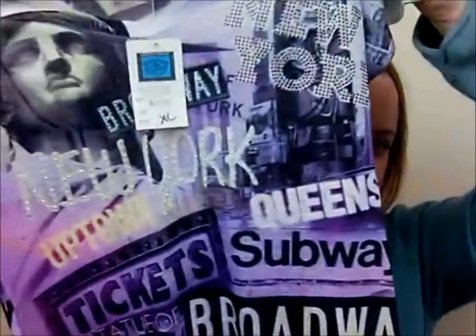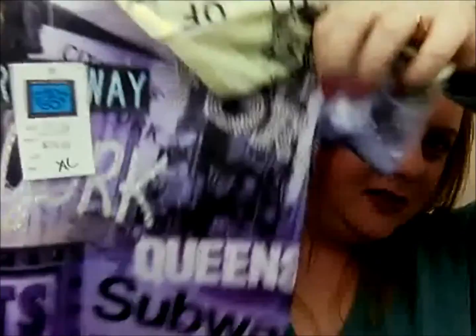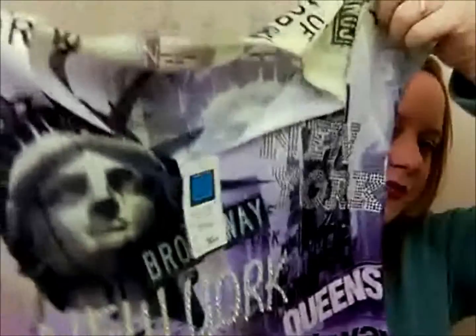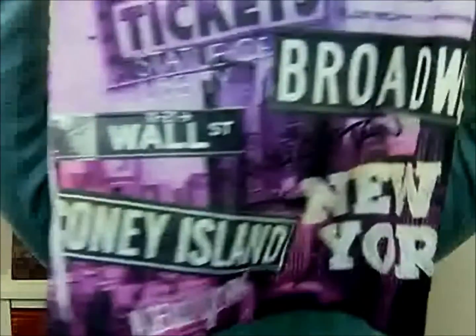That's like this sort of cheesy, stereotypical souvenir that you would get. So this is a New York shirt that I got for myself, and I don't know if you can tell, but it does have sparkles on it here where it says New York, and pretty much everywhere where it says New York. And it's got the Statue of Liberty on it, and it was just cute and fun. So this is my cheesy New York souvenir t-shirt.